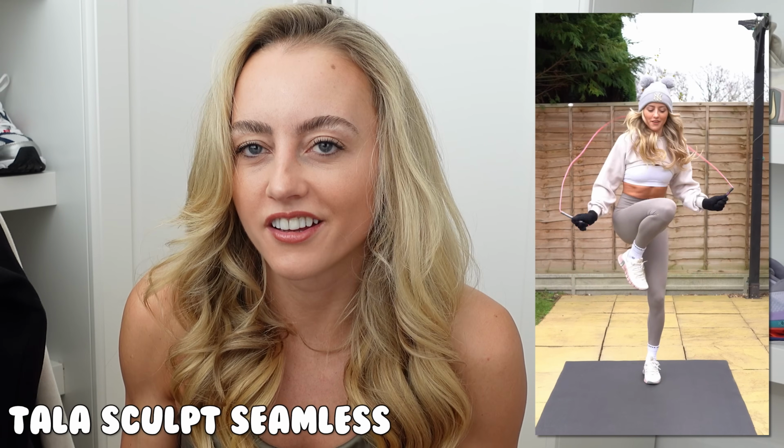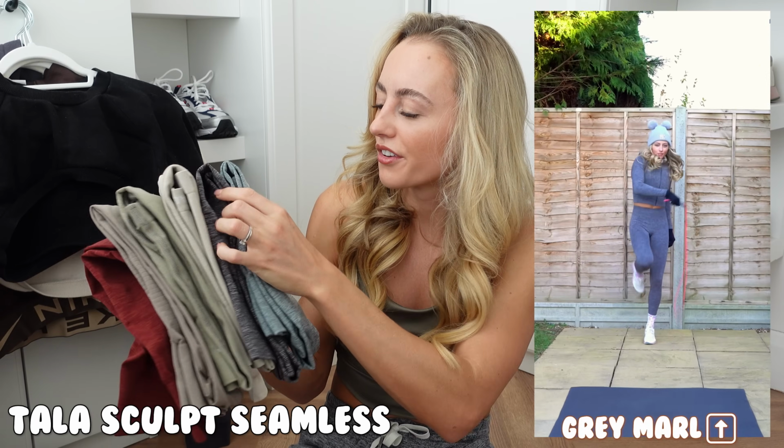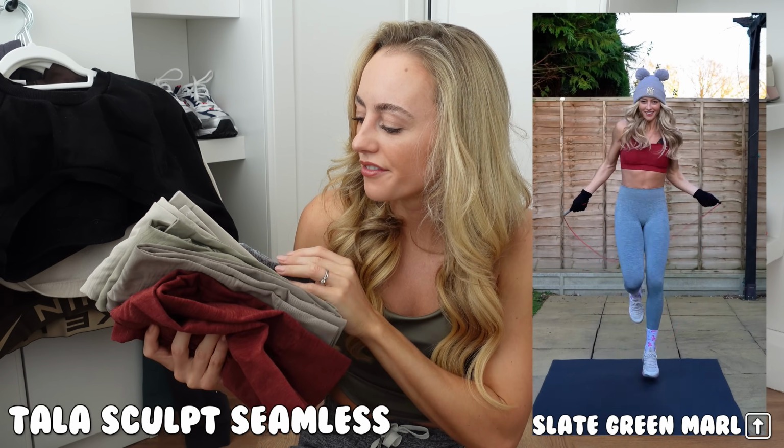I feel like the colours and just the way they look, there's more mole colours. Like you've got the grey mole and I don't know what this is, a greeny kind of mole. I don't know. They just, for me, the way they fit and the way they look just certainly looks like more of a day-to-day casual wear type legging.